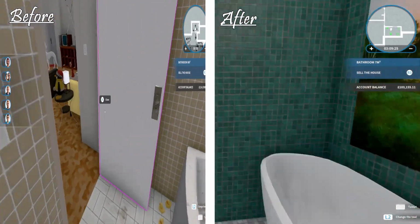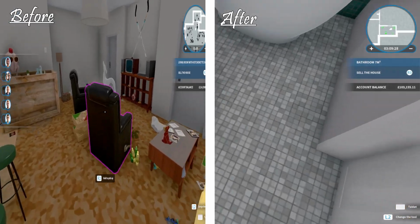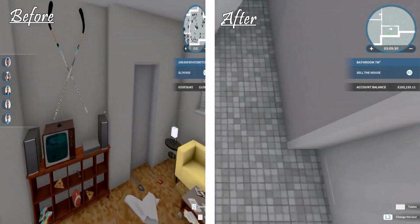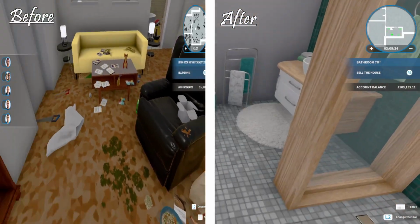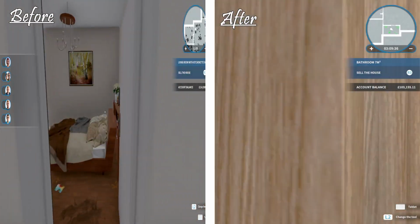And then obviously they have this shower. So again, I say this every single time, but if I had the option to, I would obviously lower the floor so it divides it into the wet area and the drier area. But I've gone for a green again.